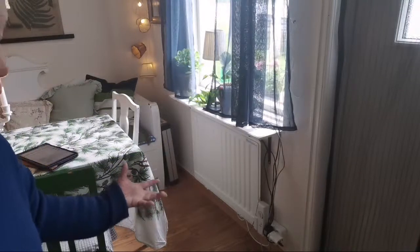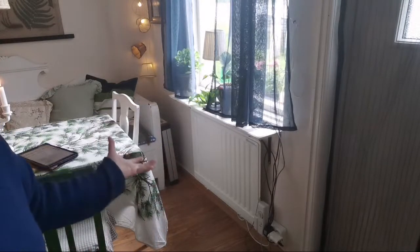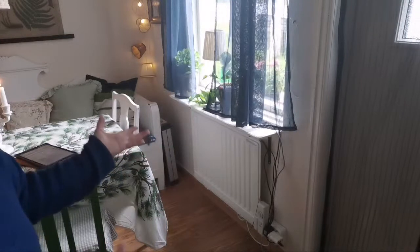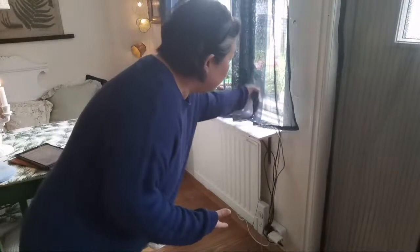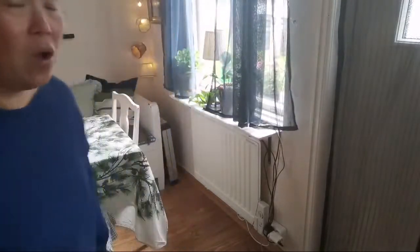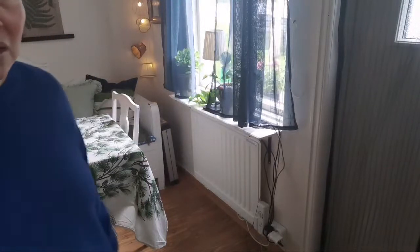So if you are having no electricity, this doesn't work. But if you want to just save money on the electricity bill, this can be done. All you need is to remember not to block this element or water heating system in the house.